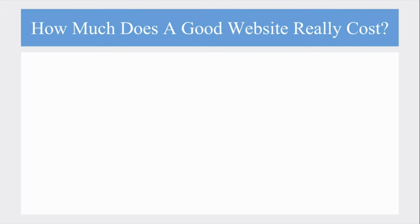Another thing most people think about websites is that they cost a lot of money, which in some ways they can, depending on what route you take. However, the route that I'm going to show you, using WordPress plus the Divi theme, is incredibly affordable for pretty much anybody. So I want to show you a few different options.